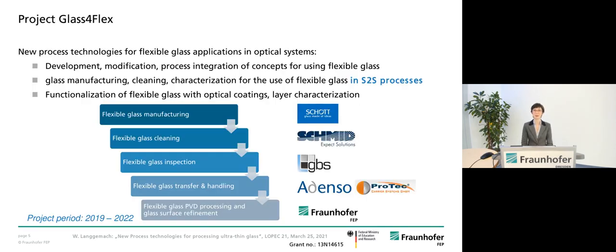At the moment, we are working on a large research project called Glass for Flex. It's funded by the German Federal Ministry for Education and Research, and the overall intention of the project is to develop new process technologies for flexible glass applications in optical systems. As you all know, optical systems have very high demands concerning the thin film quality and the resulting film properties. Therefore, developments for using flexible glass in that area seem necessary.